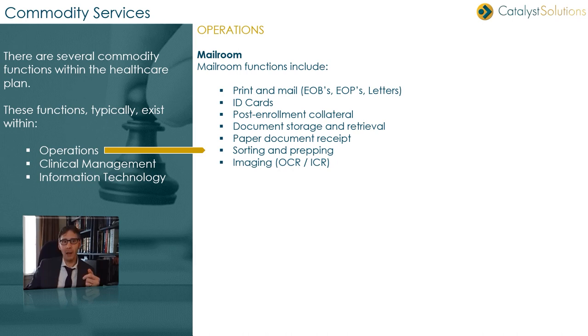Some advanced plans already have this capability, but smaller plans don't. There are a lot of small plans that Catalyst talks to that don't have OCR technology. So this is a place where the healthcare plan can get a bump from a BPO provider and avoid costs and avoid unnecessary labor spend.